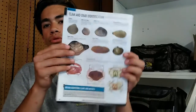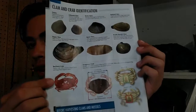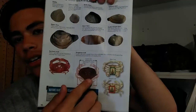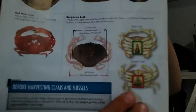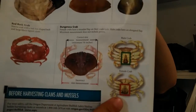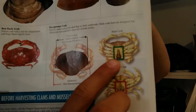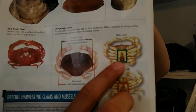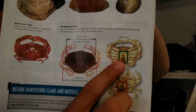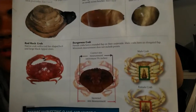Now, if I flip the page all the way to the back, we come to this page. These are the regulations for clams and crabs. This picture right here is a Dungeness crab, and as you can see, how to identify a male or female. A female underside is a lot more wide, whereas the male's underside is a lot more narrow. So female, male.